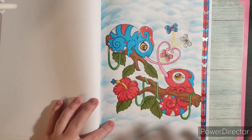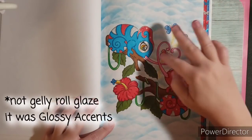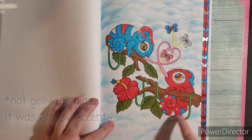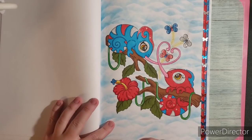And it's alcohol marker base. There is some Jelly Roll glaze on the eyes and the butterflies and this little flower. I have sparkle gel pen on both of these little guys. And I shaded my branches and my leaves with crayons inspired by Lauren Loves Color. I watched her video. And the crayons that I used were the Color in Motion twistable crayons. And I also did some blending with alcohol markers.